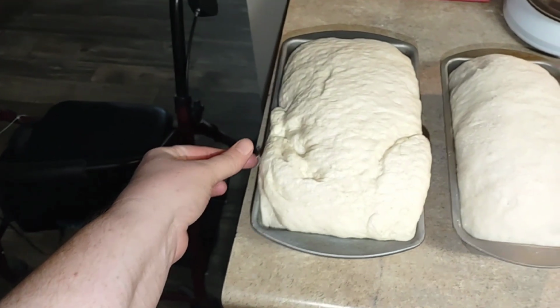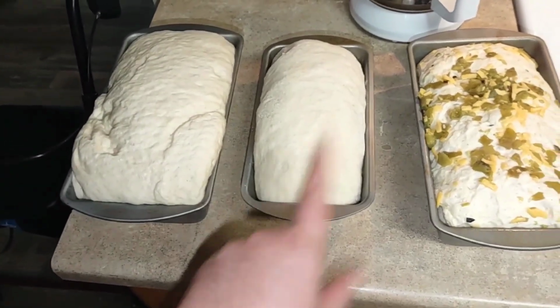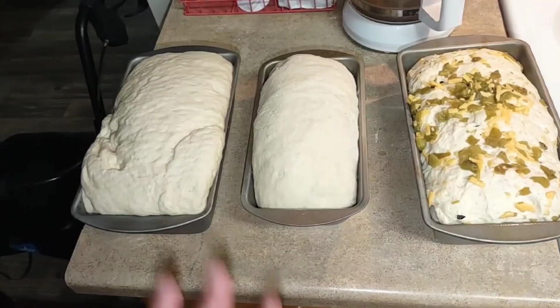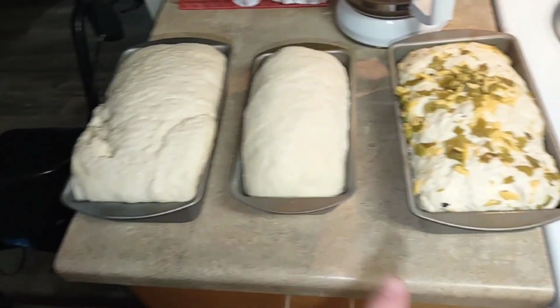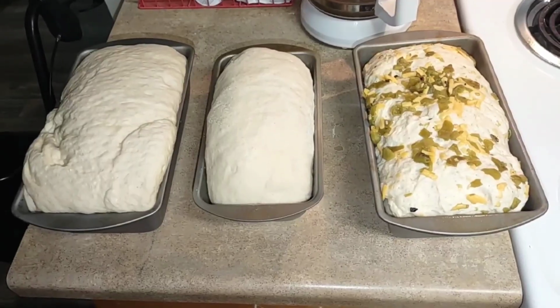Okay, so this is white bread. She's a little ugly. It's fine. She'll still be good. Cinnamon swirl, and then obviously green chili cheddar. So just preheating my oven. I'm going to go ahead and pop these babies in. Looks like this one is falling, so I need to hurry up and get them in the oven.